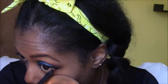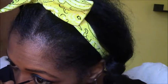On the lower lash, I'm putting the two previous colors that I put, the orange and the burnt orange, and the pink at the bottom lash. I'm gonna use an e.l.f. brush just to shade it down a little bit more, to give it a tiny bit of a smoky effect, but not too much. I am using, I think, an LA Girl gel eyeliner in my waterline just to tightline it a little bit.